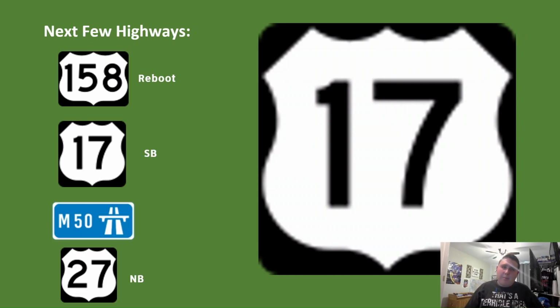So with that, these are my next few highways. Like I said earlier, I'm going to be rebooting US 158. And then after that, I'm going to be doing US 17 southbound. And then I'm going to be taking a short break, and then once I return from it, I'm going to be doing the M50 motorway in Ireland, because Florida State is going to be playing Georgia Tech there in Dublin. And then after that, I'm going to be doing US Highway 27 northbound for Florida State.